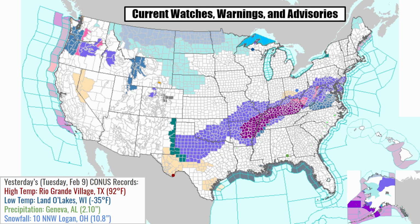And then the highest snowfall report yesterday, this is the first highest snowfall report in quite a while that hasn't been in the Rockies. It was in southern and central Ohio, 10 miles northwest of Logan, Ohio. They got 10.8 inches of snowfall out of a really surprise system that gave them quite a lot of snowfall. That was one of the bigger storms in the past few years for those areas.